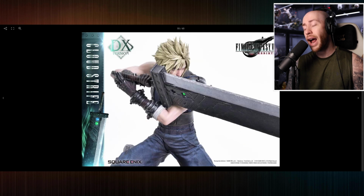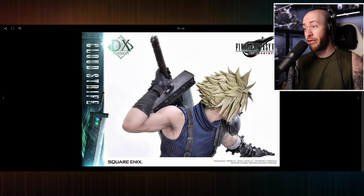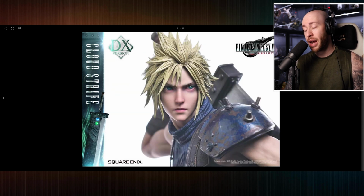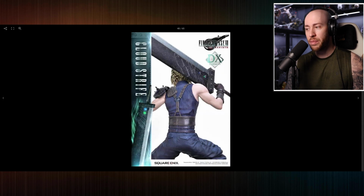This thing is a work of art, as is Sephiroth. Both of these are absolutely awesome. And it's just a matter of, do you love Final Fantasy VII that much? If you love FF7 that much and these characters are that important to you, then you'll probably pay it begrudgingly. And you're going to have the definitive pieces in your collection. I mean, there are no better Final Fantasy VII pieces than these statues, period.